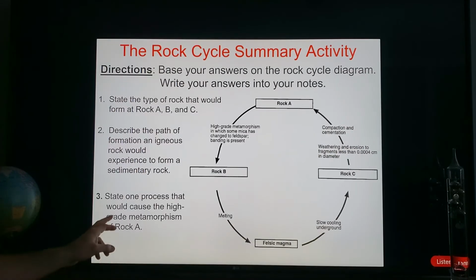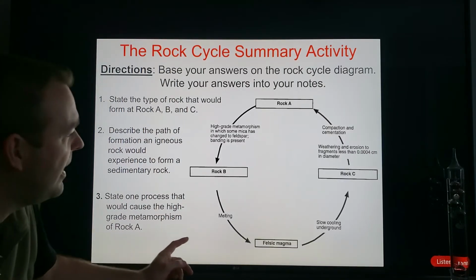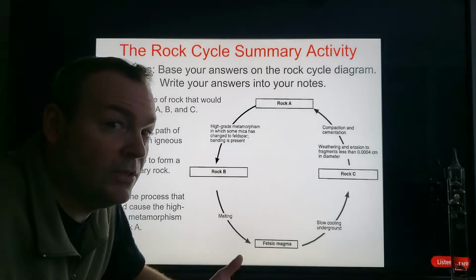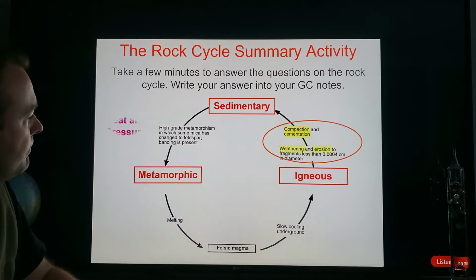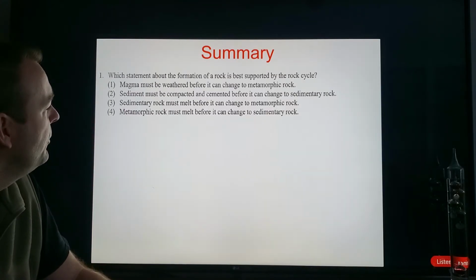And the third question on there, state one process that would cause the high-grade metamorphism of rock A. Well, how do you get this to metamorphose? You need extreme heat and pressure, right? Maybe recrystallization is a word you might see. Either way, extreme heat and pressure to turn into a metamorphic rock. Hopefully you did okay on that.